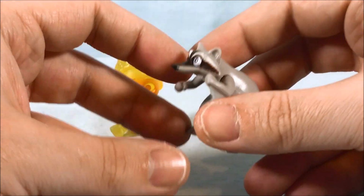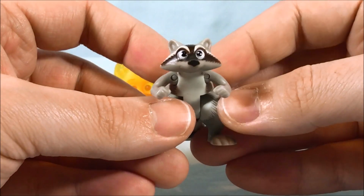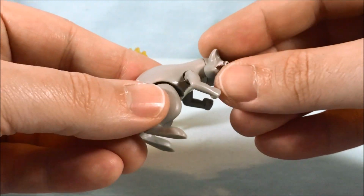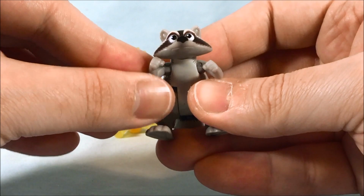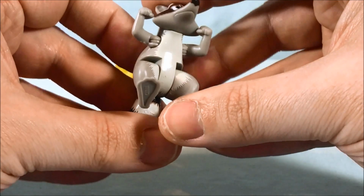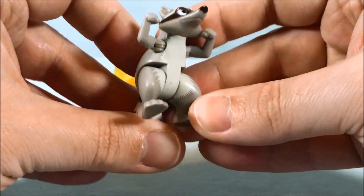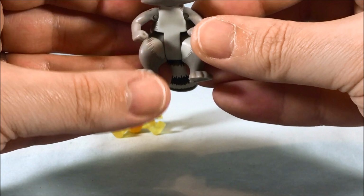I'm gonna say it. I kind of love the Raccoon. I really don't know why. He's kind of the breakout favorite for me. Head can move from side to side. He's got that same shoulder joint with the hinge. And then also you can spin it around, and then his legs move together as well. And then he's got the really nice tail. So he's got great articulation for a figure this size.